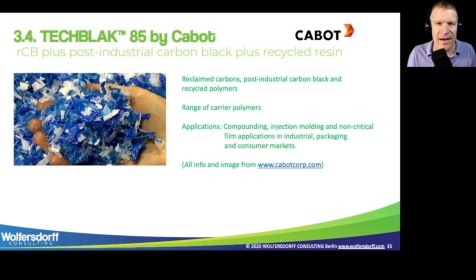Again, all info is from PolyOne and the image. Cabot also has a recovered carbon black masterbatch, the Tech Black 85. This is interesting because it contains reclaimed carbons. I would say these are recovered carbon blacks. It also contains post-industrial carbon black. So this is out-of-specification carbon black, which cannot be sold, and which normally is being blended into normal carbon black at a very low rate of 1%. But if this can be used for a plastic masterbatch, that's also a good application.